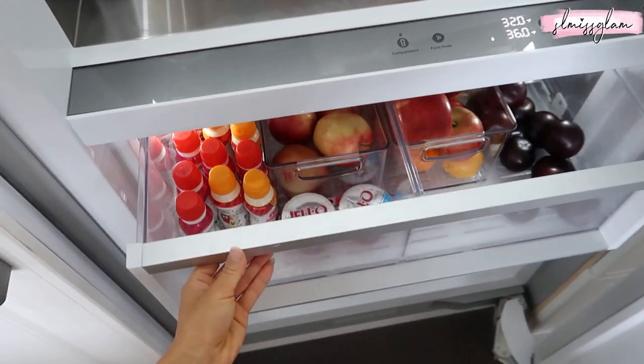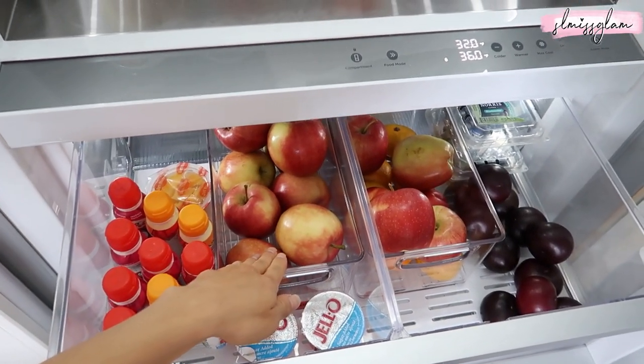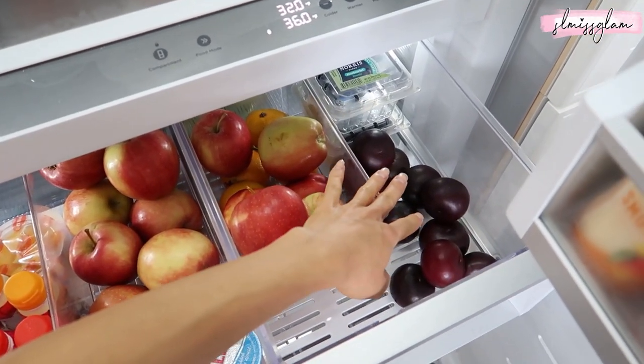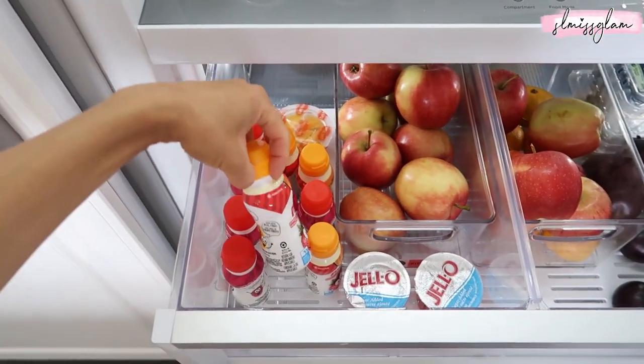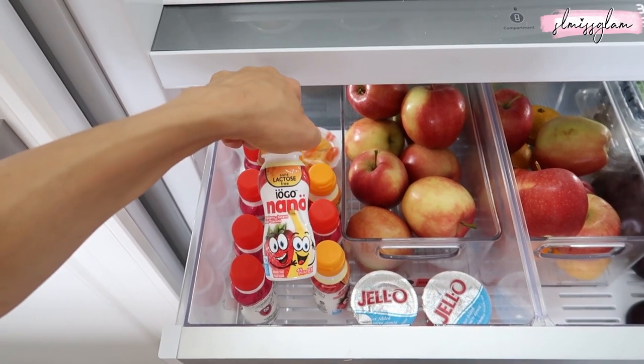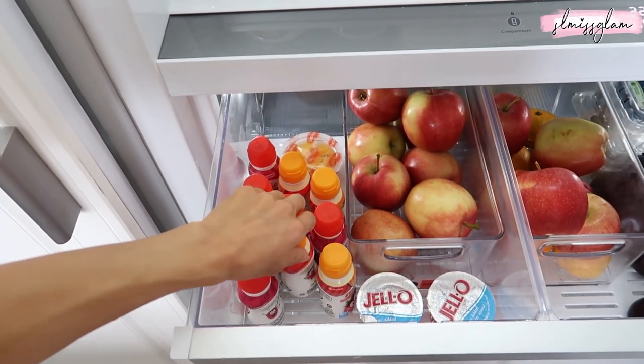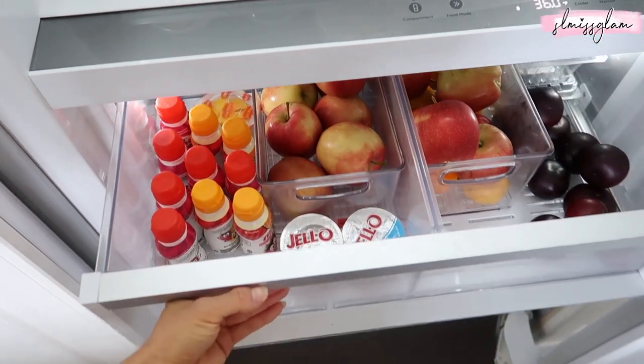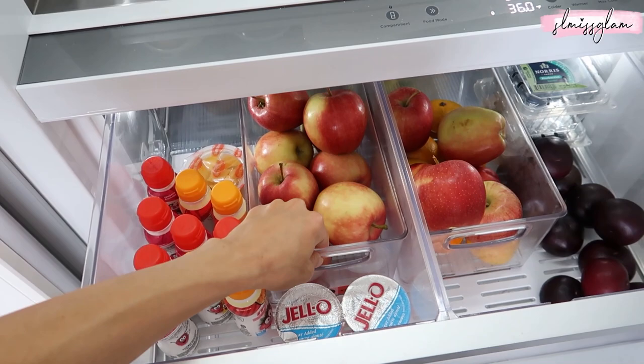And then down here, so we have fruit, I have apples. I'm big on apples and like peanut butter on the side. I love that. We have some plums, blueberries. These the girls love. These are like little yogurt drinks. I buy the ones that have less sugar. So I got strawberry, banana, and peach. Jellos, which the girls really like as a treat. These organizers, by the way, I bought. I'll link them down below.